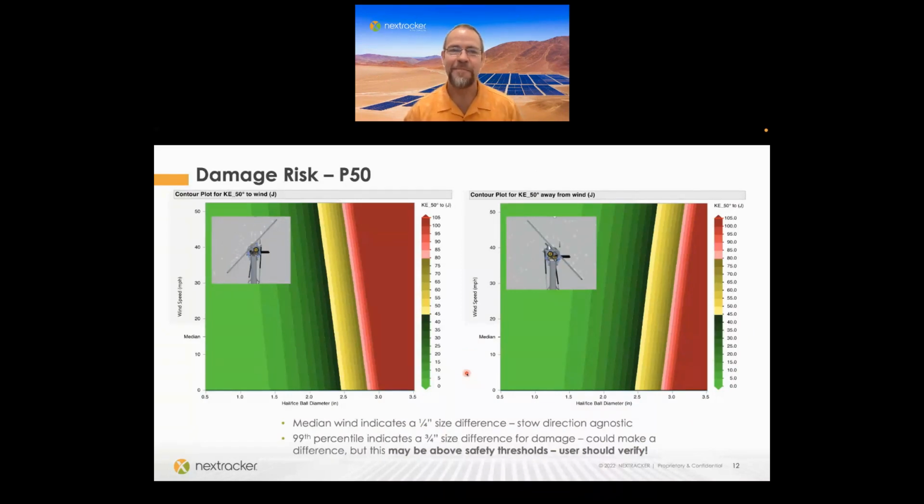So anyways, the kinetic energy impact charts are shown on this slide. Okay, on the left-hand side, we've got the module facing into the wind at 50 degrees. On the right-hand side, we've got it facing away from the wind at 50 degrees. Now, the horizontal axis is ice ball diameter. We could think about that as a very conservative, naturally forming hailstone diameter. In the vertical axis, we've got wind speed.